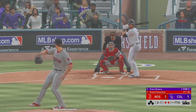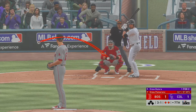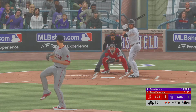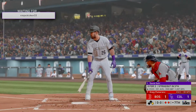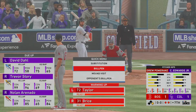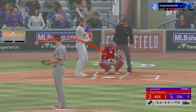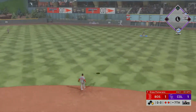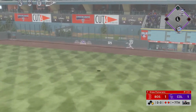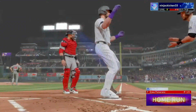Now the 2-1 pitch. Good job to work the count and put himself back in the driver's seat. Started off with 1 strike, and now he's got the count in his favor, 3-1. And he lays off, ball 4. Now the potential go-ahead run is on base here. Now time is called as both guys in the bullpen are ready to go. Pomerantz sets. Here comes the first pitch. Swing, and there it goes. He got all of that ball. Gone! A 2-run shot that gives them the lead.